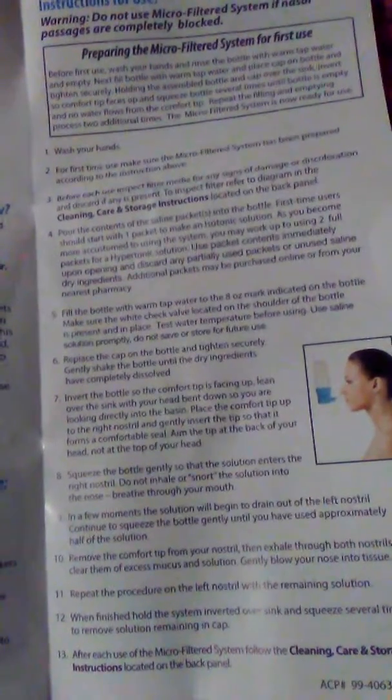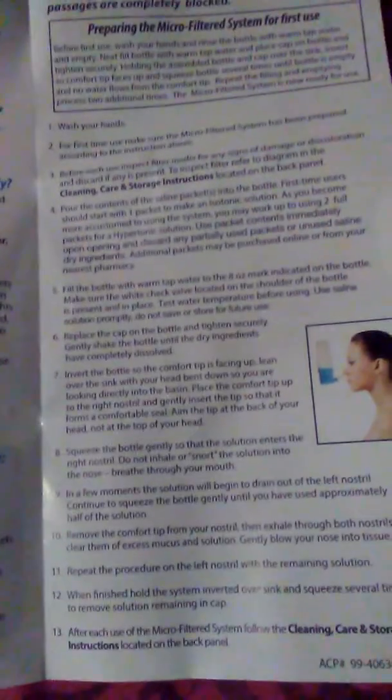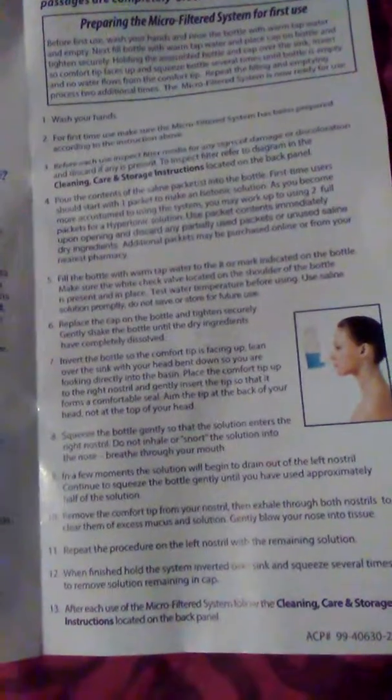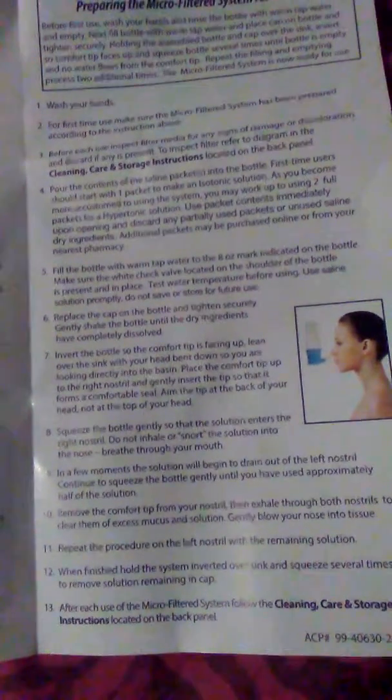Continue to squeeze the bottle, approximately half of the solution. Oh, it's half and half. So then once you do the other, remove the comfort tip from the nostril, exhale through both nostrils to clear them, blow your nose, repeat.